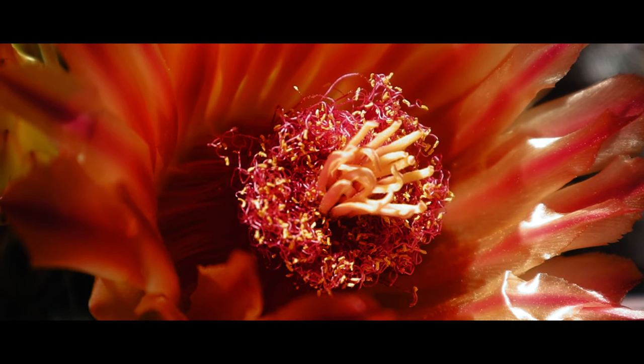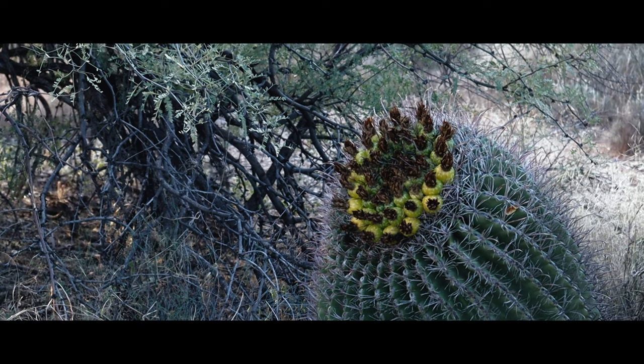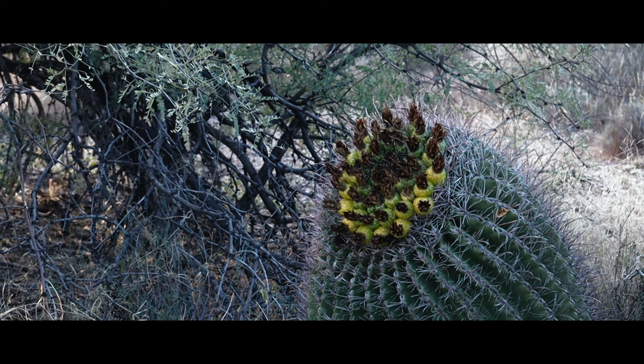The barrel cactus is native to southern Arizona, southern California, and even parts of New Mexico and Texas, as well as parts of northern Mexico.